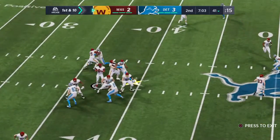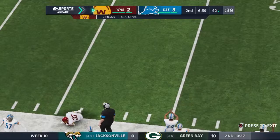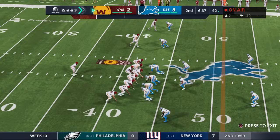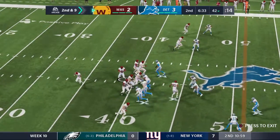They'll look to throw now on first down. They'll find Taylor. That's complete. A good rally to the football. Keeps him to only a yard, and it's second down. 1 yard gain. Brings up 2nd and 9 at the 42-yard line.